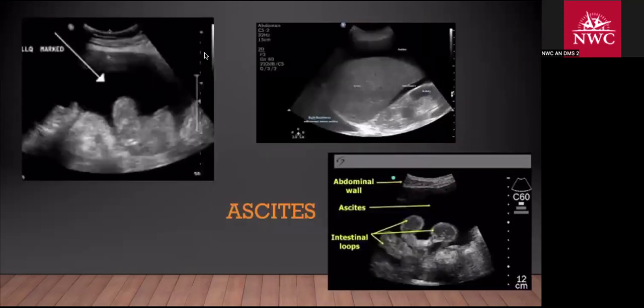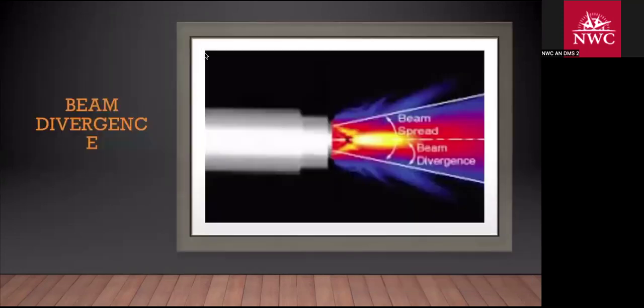Another one is ascites. Ascites is an accumulation of fluid. It's free floating, inside of the patient's abdomen, and we can use ultrasound to drain it. Attenuation. Attenuation and beam divergence in your list kind of go hand in hand. As the ultrasound beam coming out of your transducer spreads out, it does lose its amplitude, power, and intensity, which means that it attenuates.